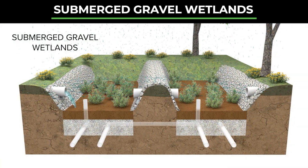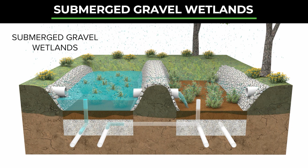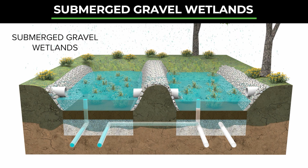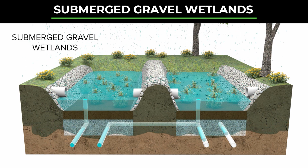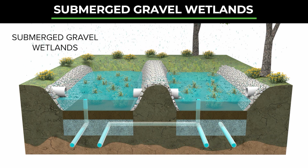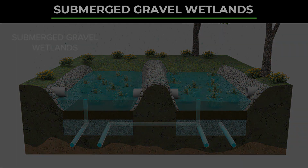Water is routed to the submerged gravel wetland facilities through curb cuts and pipes. Water is absorbed into the ground. The stormwater that isn't absorbed, much like water in the below-ground storage system, is held on site, allowing for a gradual release. Let's look at how the entire system works relative to the existing condition.